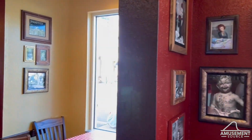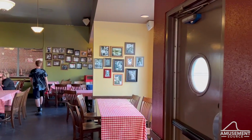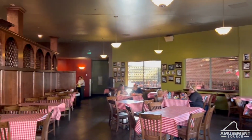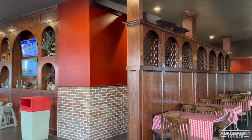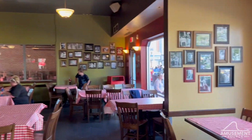But the one thing that you can see is that all of the furniture inside of here has been upgraded, and it's pretty nice. Nice wooden chairs, wooden tables. You've got the fun tablecloths that kind of allude to the fact that you are in an Italian restaurant. So I'm definitely excited to see kind of what the next step is.